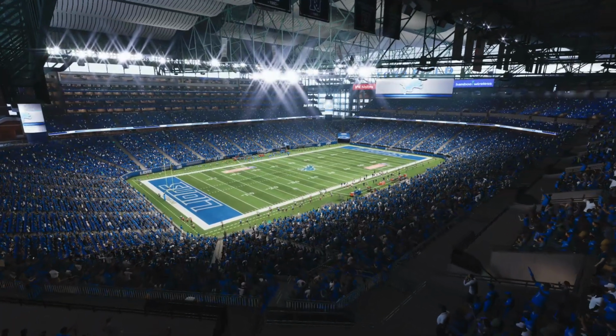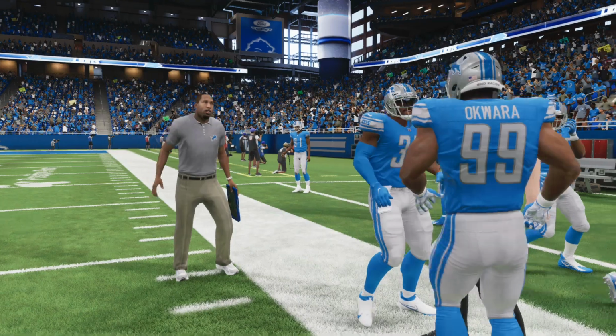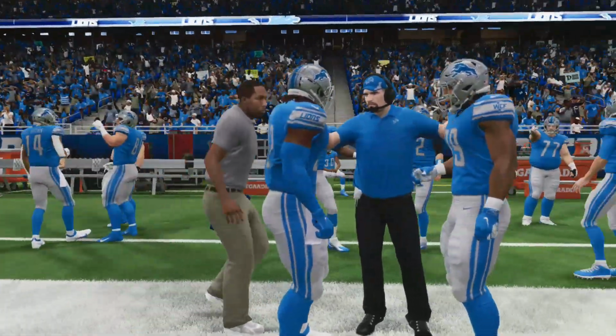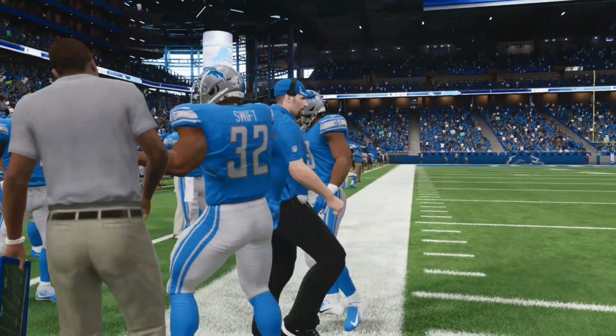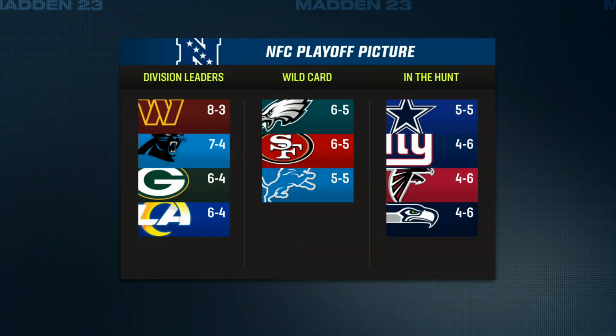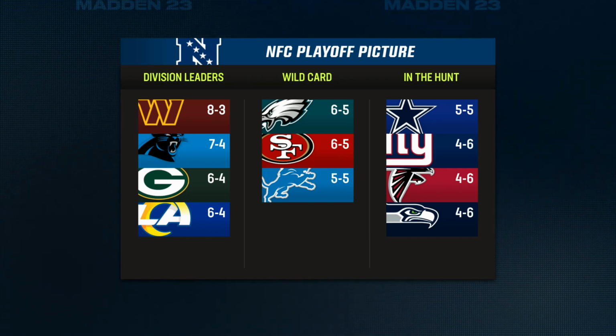Downtown between Brush Street and I-375, that's where we're located in the heart of Detroit at Ford Field, which first opened back in 2002. Today, our coverage kicks off with a good one here between the Chicago Bears and the Detroit Lions.